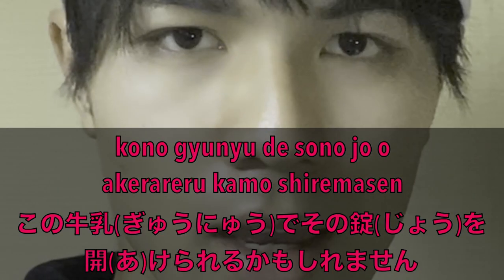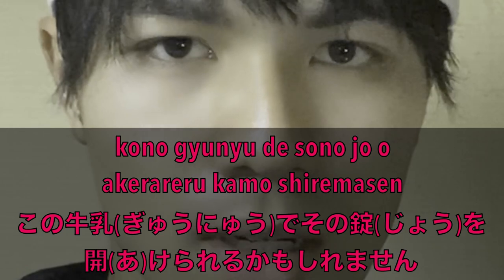So when someone loses his or her key and if you want to help him or her, you might be able to use this one. この牛乳でその錠を開けられるかもしれません。So that's all about it today.